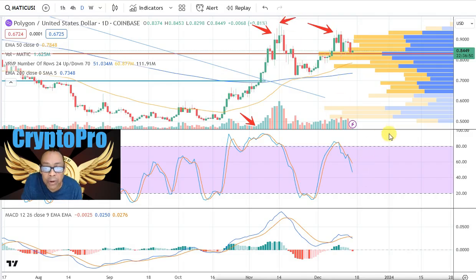But we do have a very bearish looking stochastic where the fast line is rapidly falling away from the slow line. Momentum is clearly downward, confirmed by a crossover on the lagging MACD oscillators with the addition of a red solid bar on the histogram. So I look for this to continue to correct.